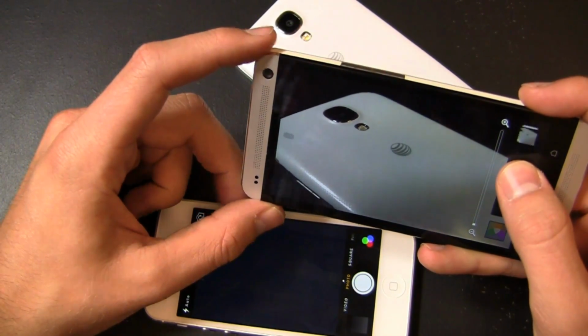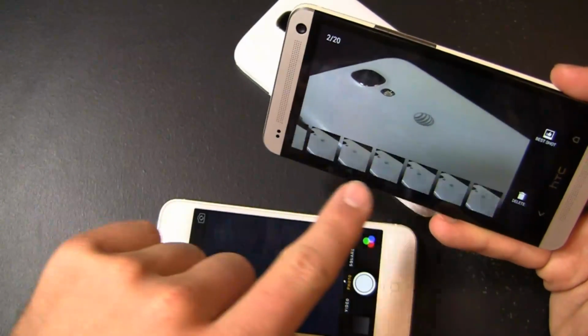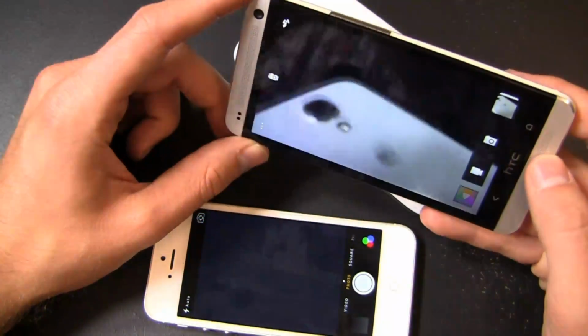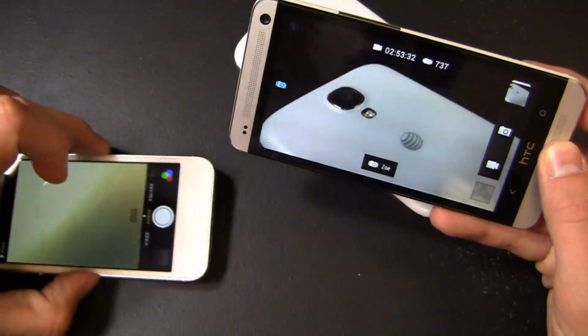Now this has all the typical HTC stuff that you remember from HTC devices in the past. I can take burst pictures, as you see them lighting up right over there. Bunch of different pictures. I can save those and pick my favorite out of the 20. So I can do that one, for example, and I can say that's the best shot. You know what, we'll delete the rest of the burst pictures. And I can turn on video camera also. I can turn on something called HTC Zoe, which is really nice here.